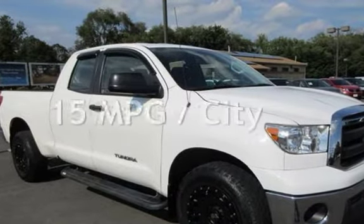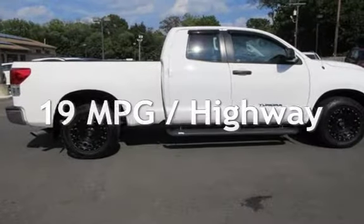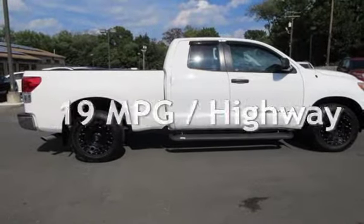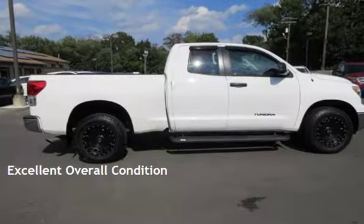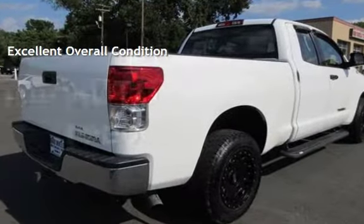Estimated fuel economy for this vehicle is 15 miles per gallon in the city, and 19 miles per gallon on the highway. This vehicle is in excellent overall condition. Ask to see the free auto check vehicle history report.